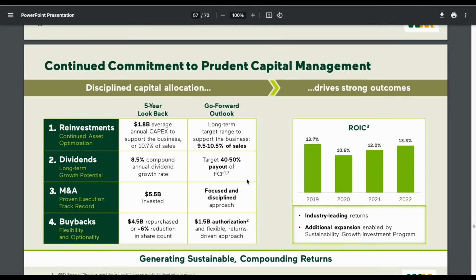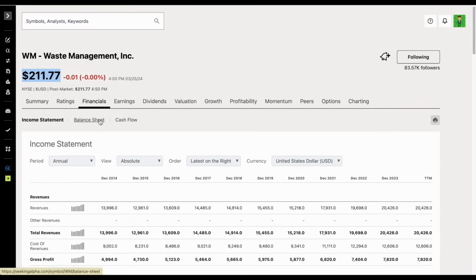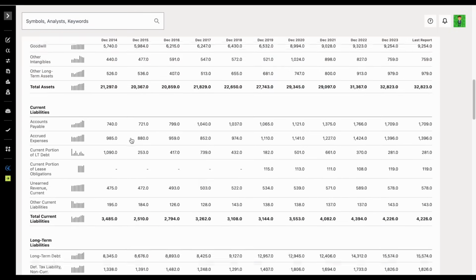in the video. Now, we can also see the company is focused on buying back shares. They recently had a 1.5 billion share buyback authorization. So if we jump back over to Seeking Alpha, if we jump on financials, click on balance sheet and scroll down, let's look for shares outstanding.